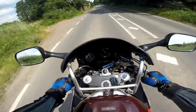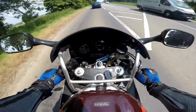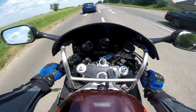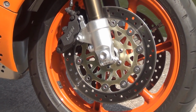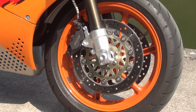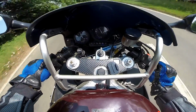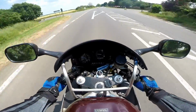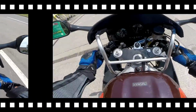Whoa! It goes! Oh yes! A couple of words about brakes. Brakes are simply good. They're adequate for the bike's weight and power. Yeah, absolutely. No complaints about brakes. They do the job well.